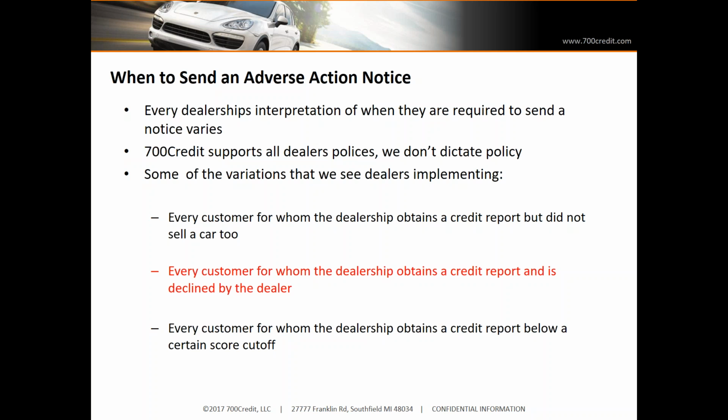Some of the things that we see, you might be delivering adverse action notices to everybody that you pull a credit report on and didn't sell a car to. I think that's a little bit too wide of a net. You don't want to be sending adverse action notices to your 800 credits if they decided not to buy a car, because they may never come back. Every customer from whom the dealership obtains a credit report and is declined by the dealer. So in other words, someone comes in, you pull their credit and they're a 425, they got an open bankruptcy, and you don't have a finance institution that would lend to that. So you determine, I don't have anybody I can send you to. All right, that is an obvious part of the policy that your policy must include. You declined a consumer based on their credit. You didn't forward them to a finance institution. You must deliver an adverse action notice in that situation. But it's not broad enough of a policy, but it needs to be part of your policy.